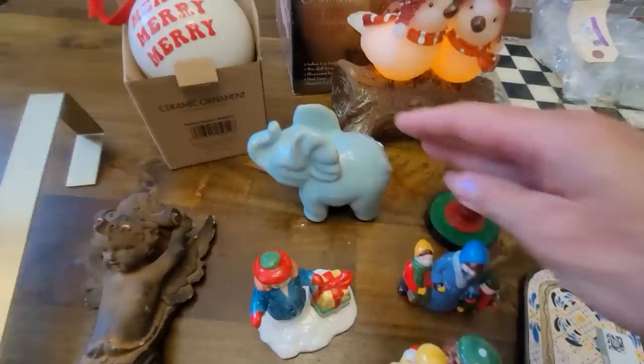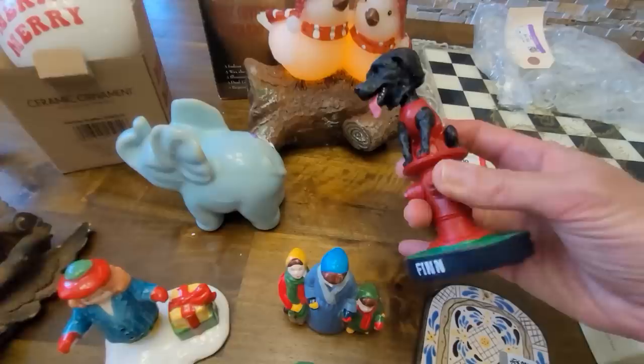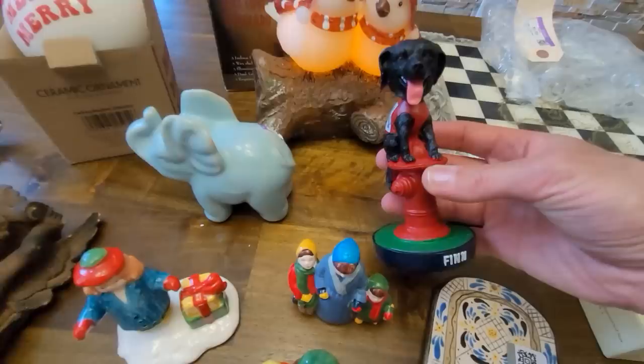This is Finn. Finn is a black lab. He is the mascot of our Las Vegas Aviators baseball team. This actually is quite a rare piece, hard to find. I paid $3 for it, and they sell on eBay right around $35.